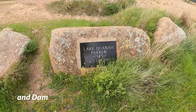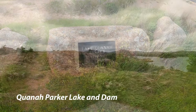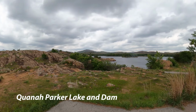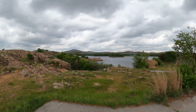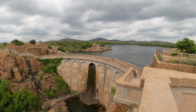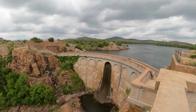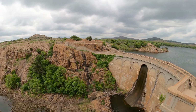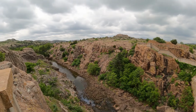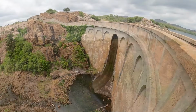Now this is Lake Quanah Parker, and this lake was formed by a dam, and when you get to this parking area, just a very short walk, you get up to the dam and you can actually walk across the dam. But this is, again, more than pink granite. It's just beautiful.